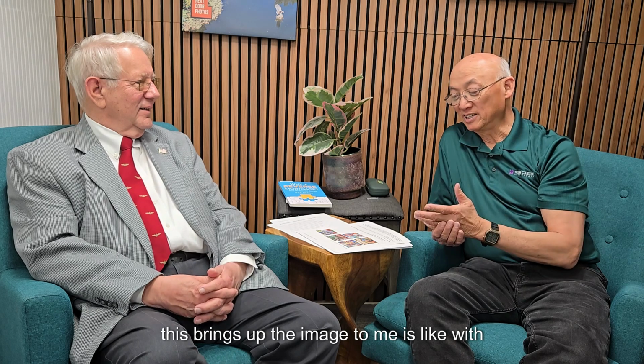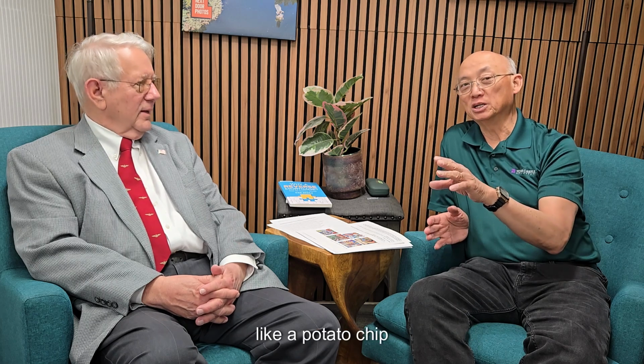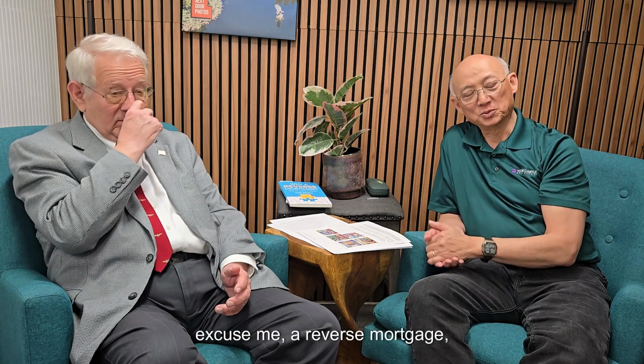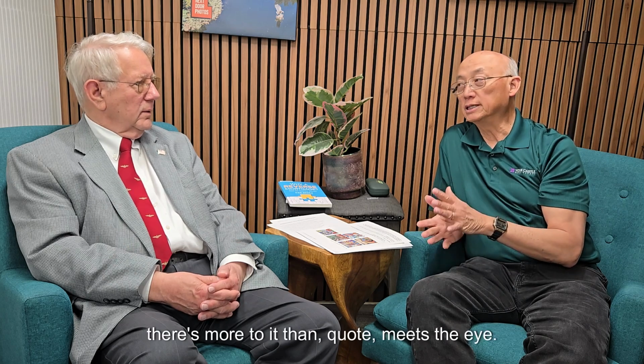So this brings up the image to me, and don't take this wrong, of a reverse mortgage as almost like a vending machine with different options of what you can pull out. Some people want a chocolate bar, somebody else wants a potato chip, and somebody else wants a package of cookies. Using that analogy with a reverse mortgage, you have the same options. Maybe you're looking for it to supplement your Social Security payment. Maybe you're looking to buy another vacation home that you can first pull out money and then go ahead and buy it and then get a different mortgage on it. Or maybe you're looking for an investment property. So there's more to it than, quote, meets the eye.